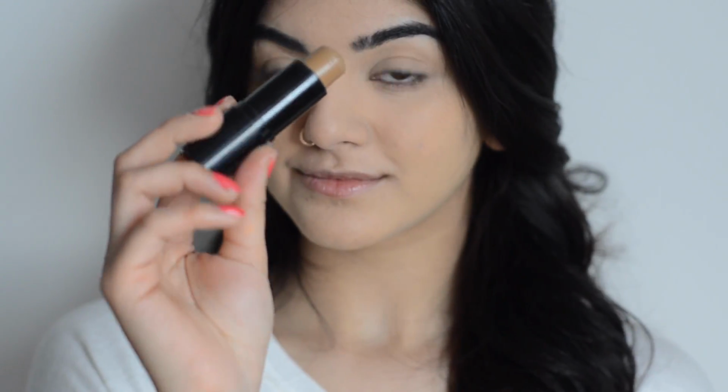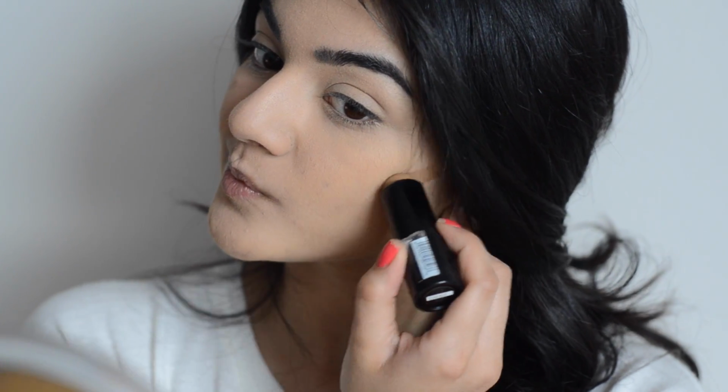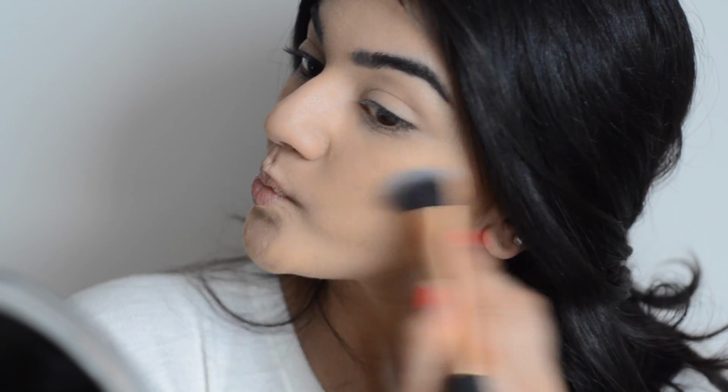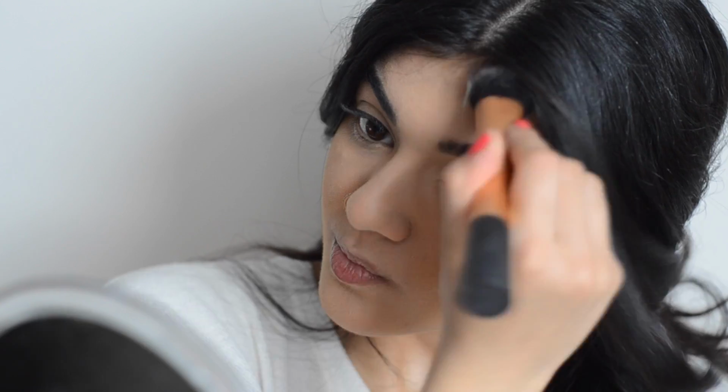To contour a little bit, I'm just taking a Fit Me foundation stick, a few shades darker than my skin tone, and then I'm just going to blend that out with a Real Techniques brush. This is just going to look more natural. It's more creamy for the summer. It's just going to add that dewy look that Gigi always has on a daily basis.